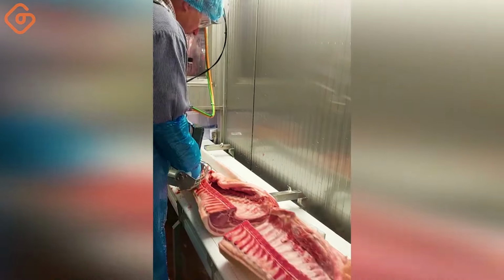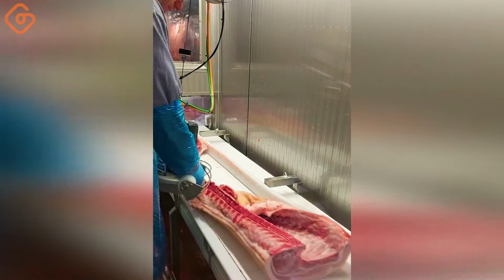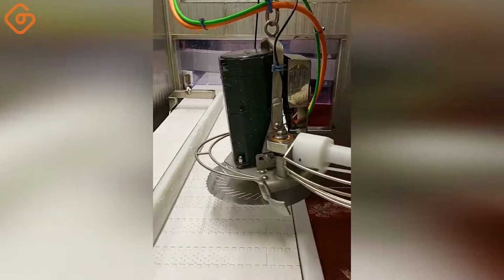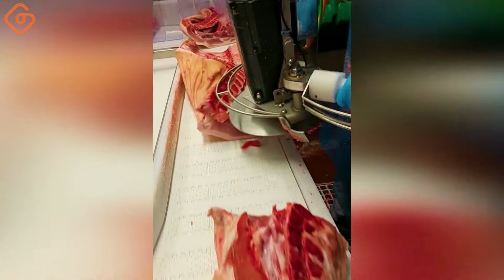Handheld pork bone cutting machine is an effective support device for cutting pork in food processing factories. Compared to the manual method of using a handheld bone cutter, it saves significant time when using knives and cutting boards.